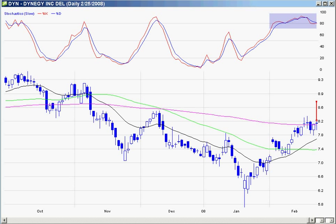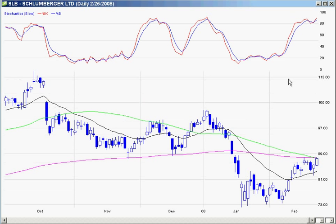Let me continue on. I think this was on a watch list I had on yesterday. I mentioned it. Schlumberger, again, another one. As you see, I'm concentrating again on the flattening out stochastics up here above the 80 area, actually about the 70, 75 area. I like when they start flattening out, and I'll give you a good example of that.